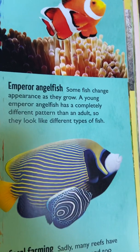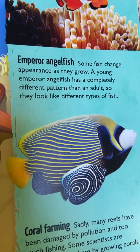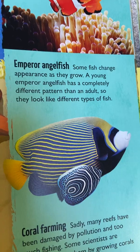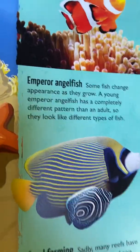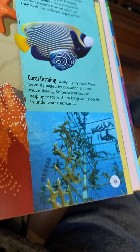Emperor angelfish. Some fish change appearance as they grow. A young emperor angelfish has a completely different pattern than adults, so they look like different types of fish. That's the emperor angelfish.